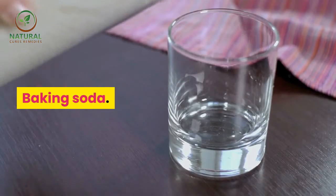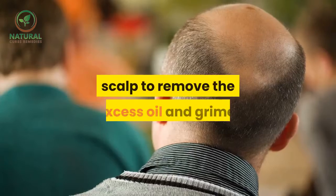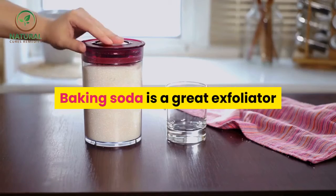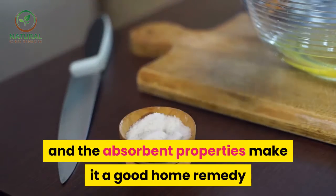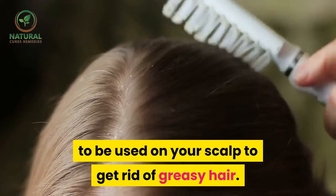Baking soda. Baking soda can also be used on your scalp to remove the excess oil and grime. Baking soda is a great exfoliator, and its absorbent properties make it a good home remedy to be used on your scalp to get rid of greasy hair.